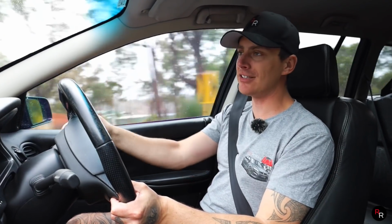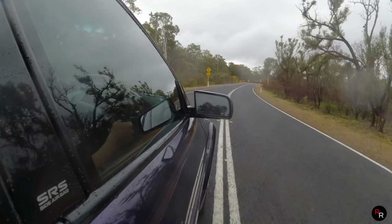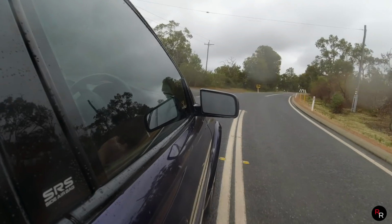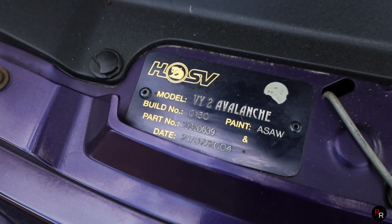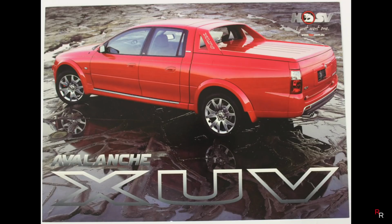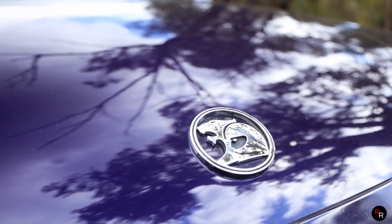They were first launched in 2003, and they were carried up until 2005. I did try and find out how many were actually made, and according to the HSV database, 333 in total were ever made. Now, I don't know if that is 100% true. This particular one is build number 150, so it's in the middle, according to the HSV database. But there was also a side branch vehicle called the XUV, which essentially was this car but with a ute in the back, and only 300 of those were ever made. How cool is that? All-wheel drive, V8, you've got the ute. Mate, this thing is cool.